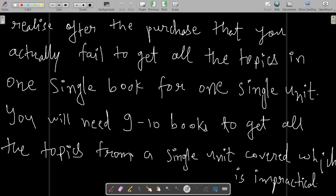So if we consider classical mechanics, then some of the topics will be there in J.C. Upadhyay, some of the topics will be there in D.S. Mathur. Even if you purchase J.C. Upadhyay and D.S. Mathur, what will happen? Even after that, you will require another 8 set of books. Only then will the entire classical mechanics be covered. Otherwise, with the help of only J.C. Upadhyay and D.S. Mathur, you can cover only 50% of the topics of classical mechanics.